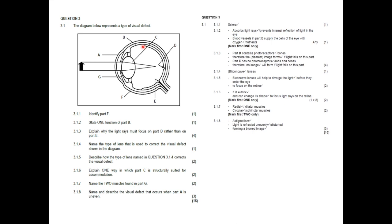Part B is the middle layer, and that is pointing to the choroid. So we know the choroid has melanin to absorb light rays and prevents internal reflection of light in the eye. There's also a lot of blood vessels in B that supplies the eye cells with oxygen and nutrients. Right, mark the first one only, so you only have to know one.